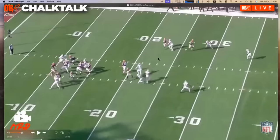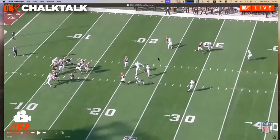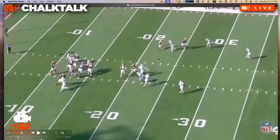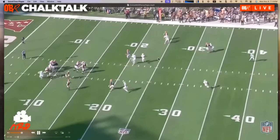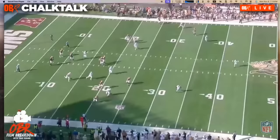The immediate answer would be David, right? We'll see as pressure arrives, sort of Betonio. Deshaun needs to step up a little bit, deliver that. This ends up being a fine outcome, dropping it to the running back.